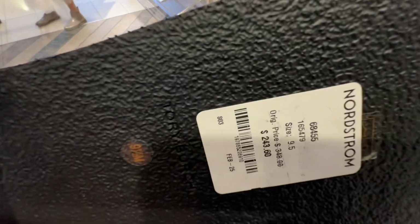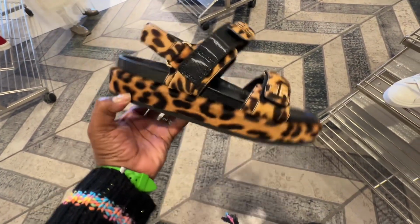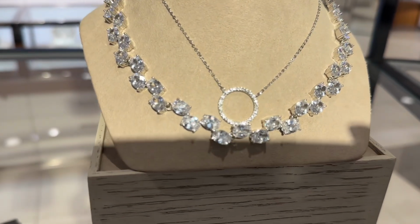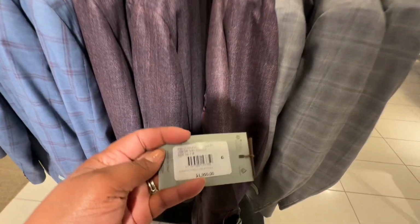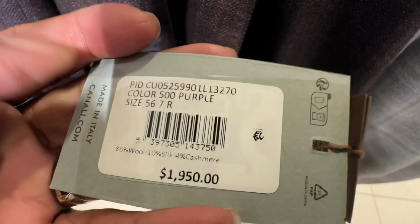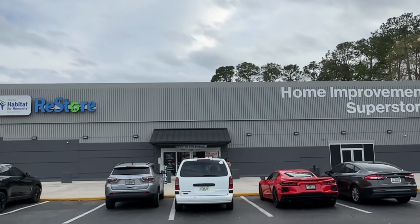Those Kurt Geiger shoes were cute. And then these boots, somebody again could pair it with something to wear down to the Cowboy Carter. Then these Tory Burch shoes, what do y'all call them, dad sandals, those were kind of cute. But this necklace right here looks so real. I even had to stop and take a look at it because it looks so real. Y'all remember last year when I thrifted that Canali suit for like $7.99? See how much it is here in the store?